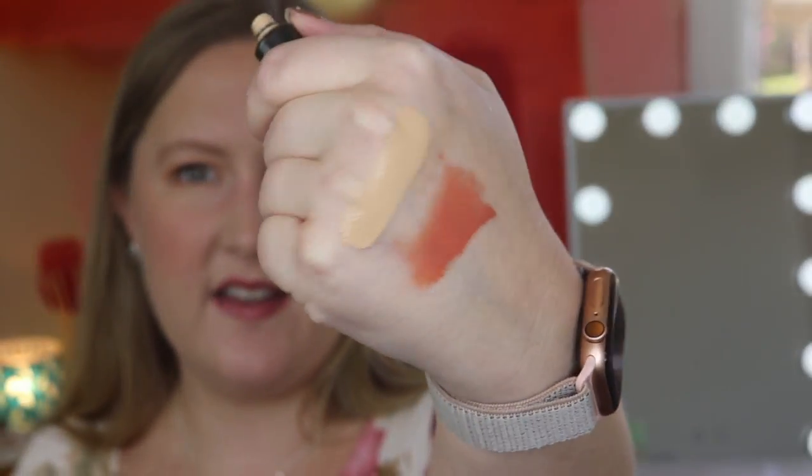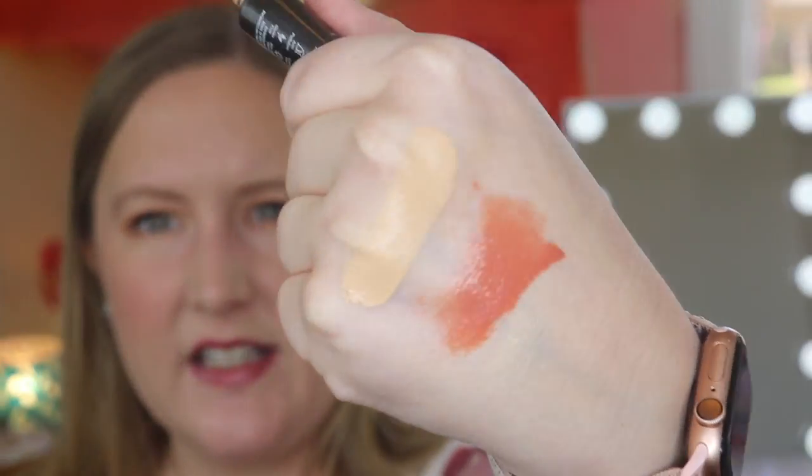Let me do a little swatch. And I haven't used it as a concealer. Under my eyes is generally where I wear concealer, or over blemishes, because it is too dark for my skin. I think it oxidizes just a little bit, but yeah, it's definitely too dark for under eyes. But I was definitely happy to try it.